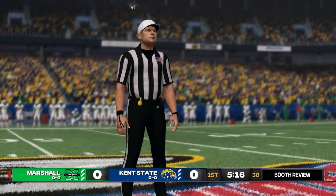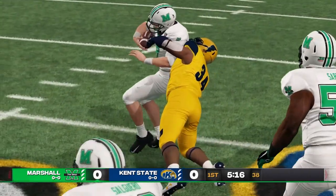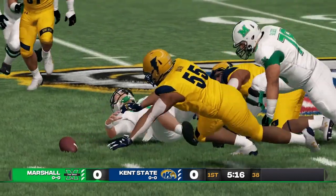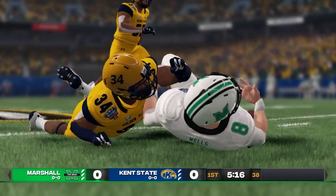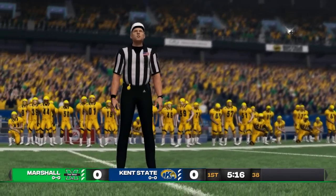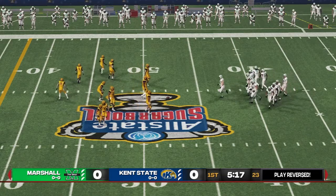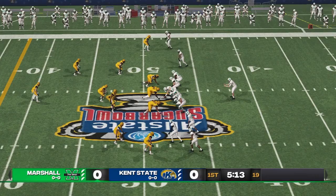Review this fumble, and I've got to tell you, I think he was down before the ball popped loose. I don't know about this one, Brad. They called it a fumble on the field, and they need indisputable video evidence to overturn this call. Well, after seeing the replay, it was apparent that his knee was down before he lost the ball. Yep. Those guys in the booth aren't perfect, but they got it right this time.